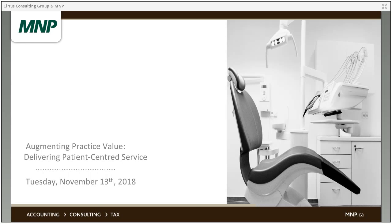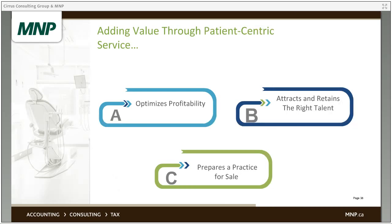Thank you, and good afternoon, everyone. Thanks for joining us today. As Ryan has mentioned, I've been actively involved in evaluating dental practices and conducting due diligence reviews to ensure practices are worth their list price. Today, what I want to do is talk about some of the intangible elements that I believe are key to defining the value of the practice, and how we can use these elements to augment the practice value by delivering patient-centered services.